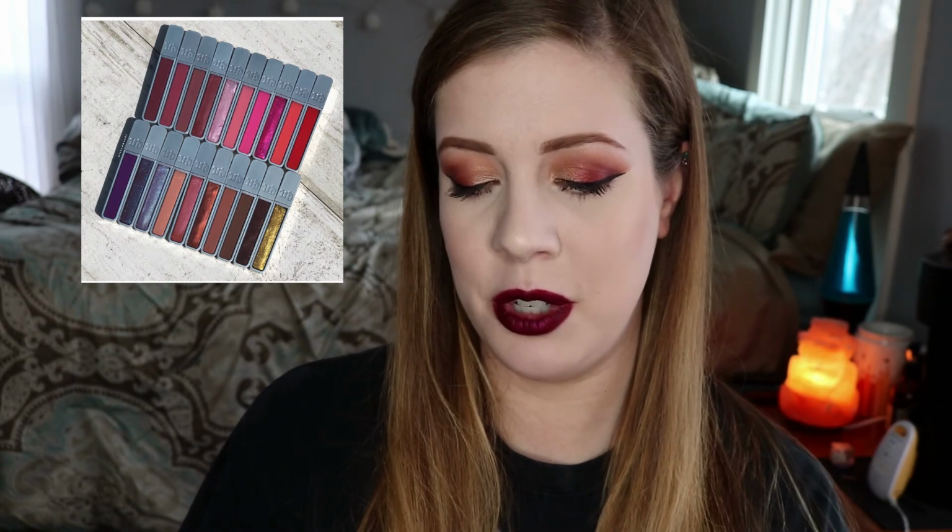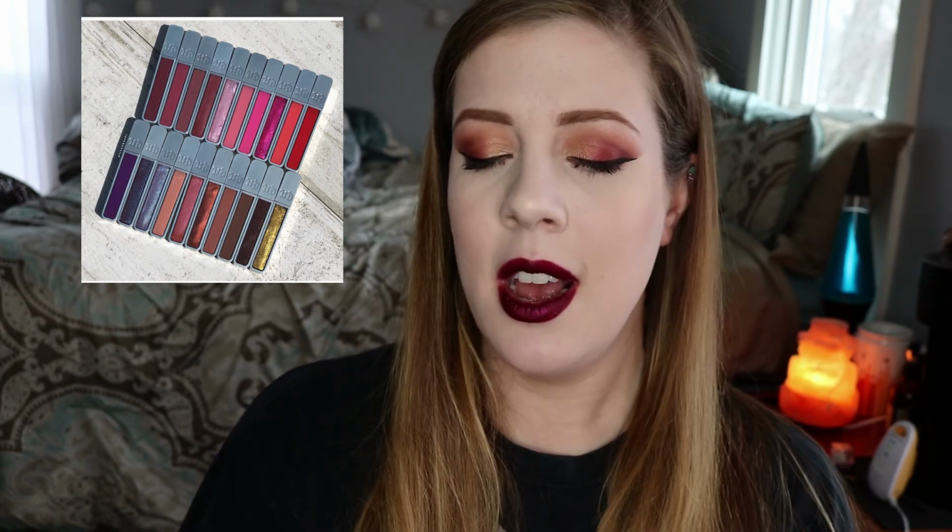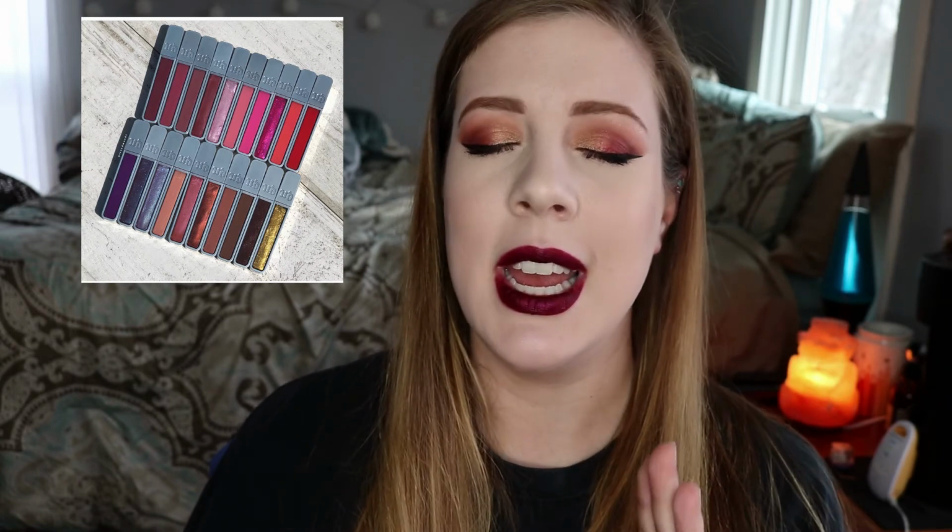Next. I don't think I'm going to be purchasing any of the Urban Decay Hi-Fi Shine Ultra Cushion lip glosses. I've seen a couple of reviews done on these, and the ones I've seen, they're really sticky. And if there is one thing I hate above all other things, it is a sticky lip gloss. The colors look really pretty, they look really interesting, but $20 for a really sticky lip gloss? No thanks. I think I'll pass.